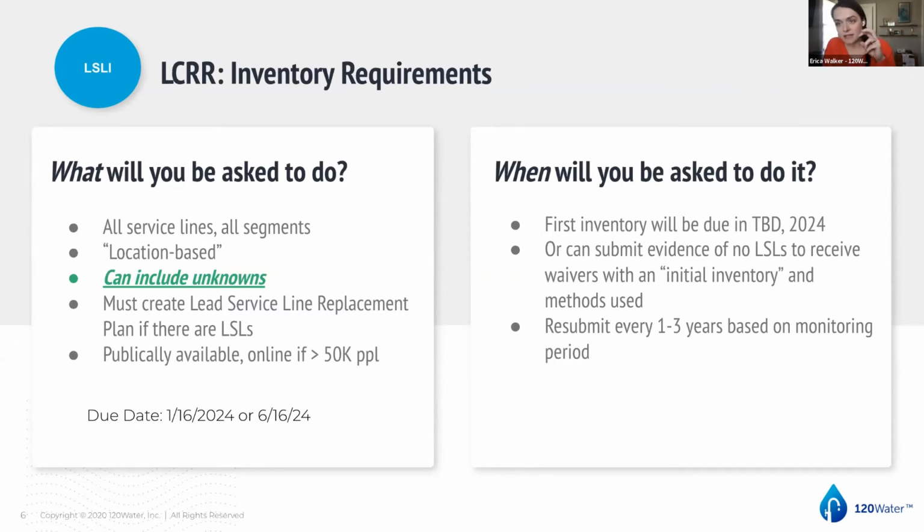It's location based, so they're not asking you to submit a count. So don't imagine that you've got a spreadsheet with 5 categories and you say, well, I got 20 lines of this and 30 lines of that. No, it's by location.